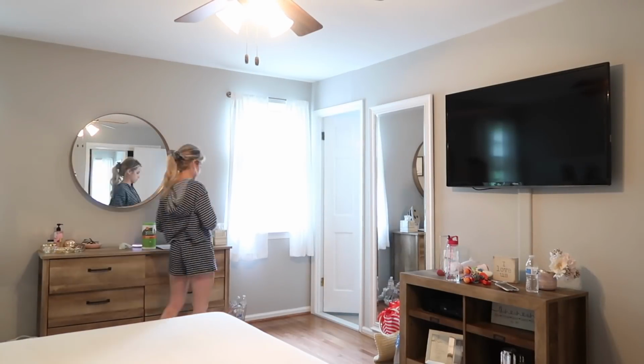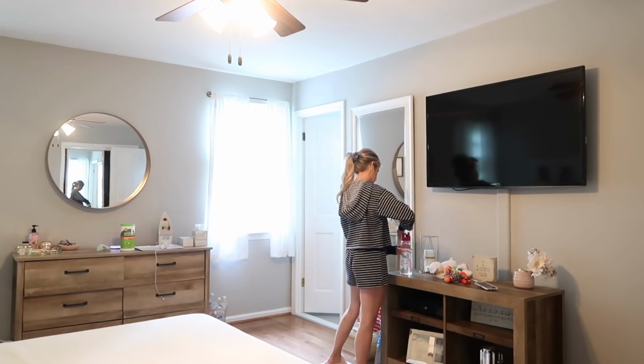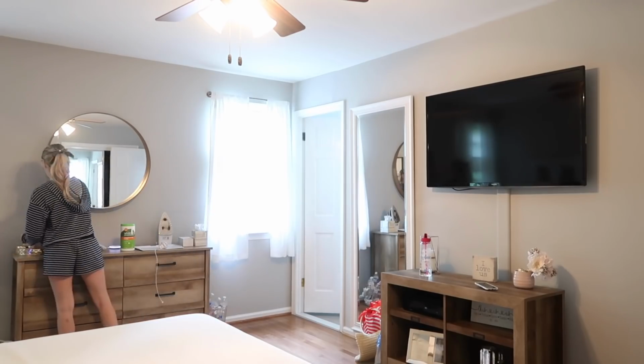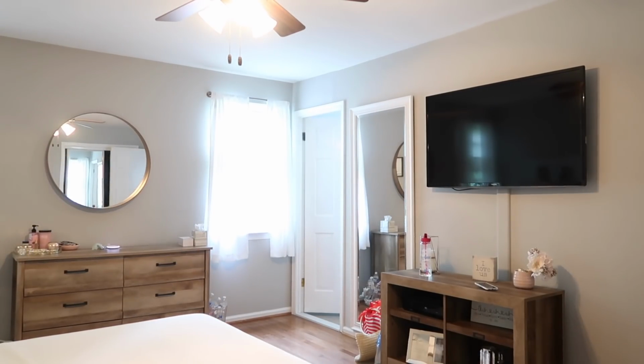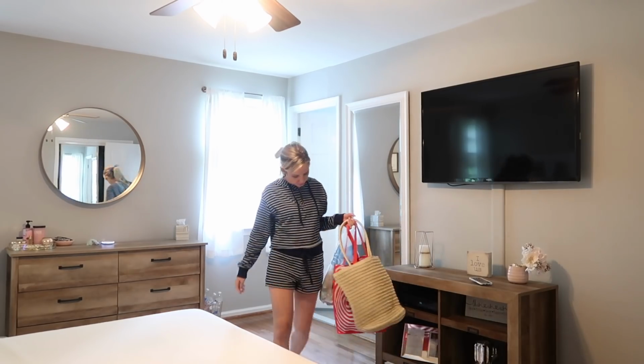And now I am back upstairs finishing up my bedroom. I also wanted to mention that I am all over the place, but this is truly how I do my cleaning when it's a whole house cleaning. When I'm doing one single room, it's a little bit more organized and makes more sense. But when I'm doing a whole house cleaning, I'm just all over the place, and I'm sure some of you can relate to that.